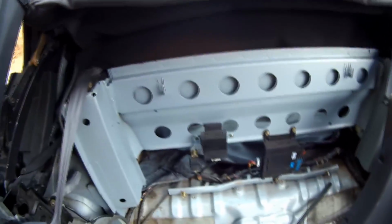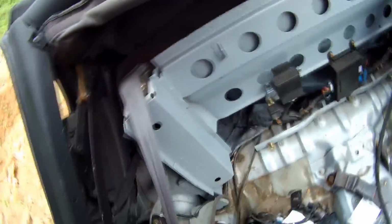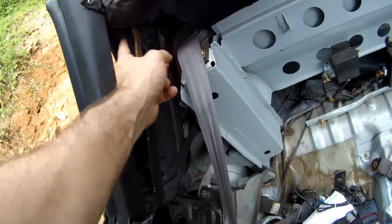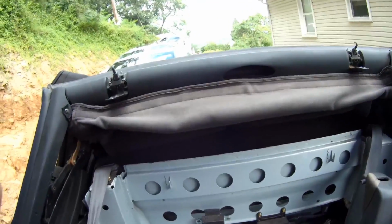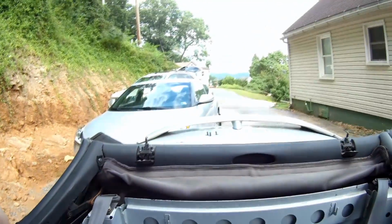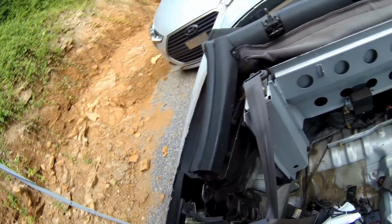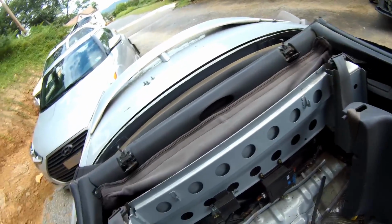I'm going to hold off on getting that arm for now. I'm going to try to get them welded and tuck this stuff in. It is a little worn. See, these are supposed to be elastic straps, and over time the elasticity kind of went out of them. But it still works. I mean, you just have to assist it at this point. I'll work on getting those arms fixed, but I'm not really worried about it because I can still shut it.